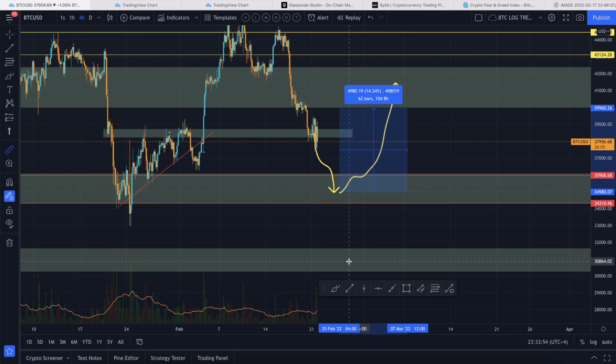But I calculated this from the middle of this range, between these two red lines. If I look at the middle of this range, which stretches between 30,000 and 32,000 roughly, the midpoint is about 30.9, and then we look at how much Bitcoin has to rally up to hit the same area, it needs to move up by 30%.